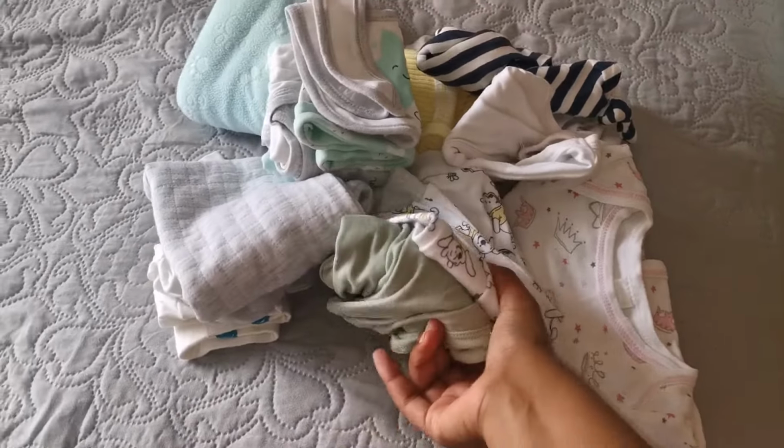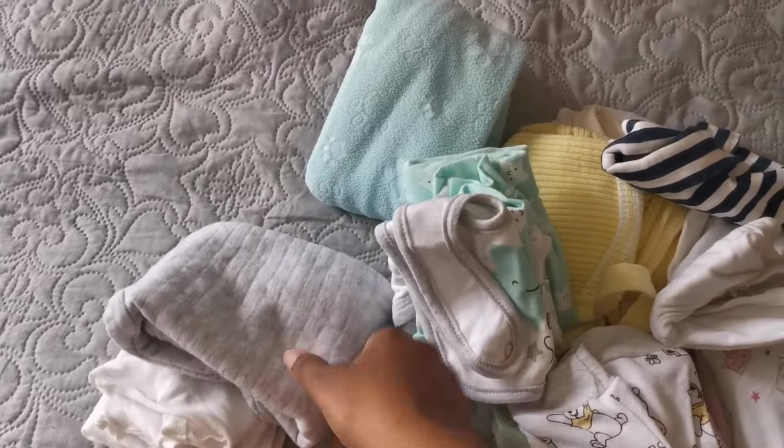...longer fit baby, so I'm going to pack away these clothes. I'm gonna wait for my next baby or a niece or a nephew.